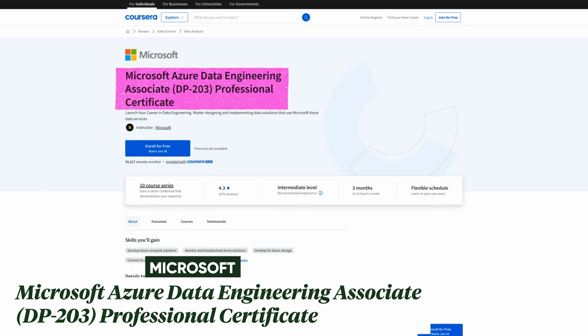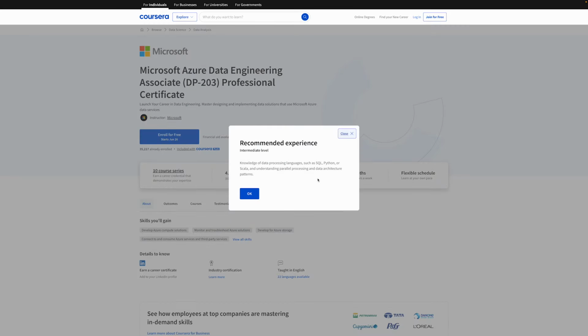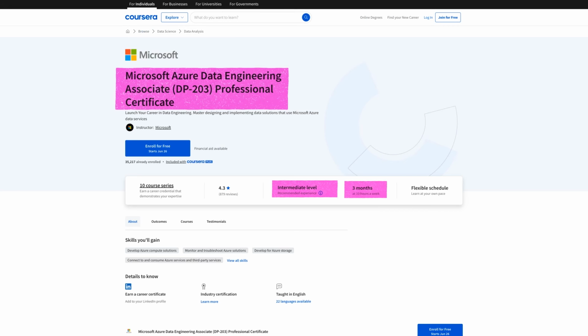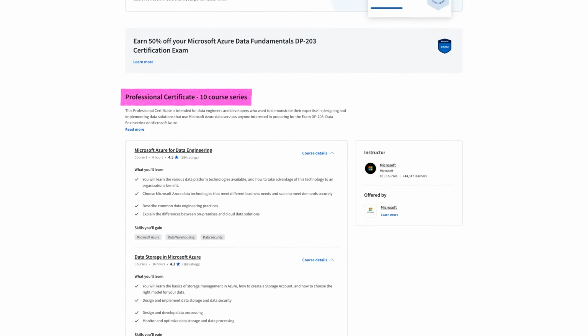It's the Microsoft Azure Data Engineering Professional Certificate. This one is also intermediate level, and you should have some understanding of data engineering and tools and programming languages like SQL, Python, or Scala. It is 3 months at 10 hours a week, so it's pretty short as well. There are 10 different courses in this one, all of which focus on data engineering tasks and Microsoft Azure.